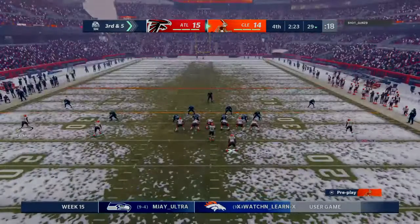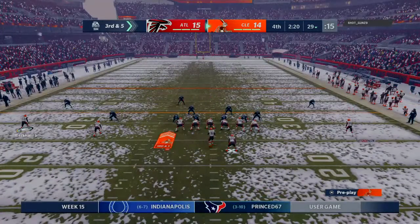The Browns on 3rd down. They've hit 2 for 4 thus far. This will be 3rd and 5.